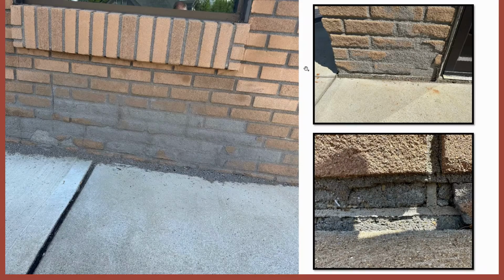Applicant provided photographs of what that stucco brick looks like now. You can see damage underneath the windows by the entry doors, and then just a photograph here showing that behind the stucco brick is just the block that has been covered.